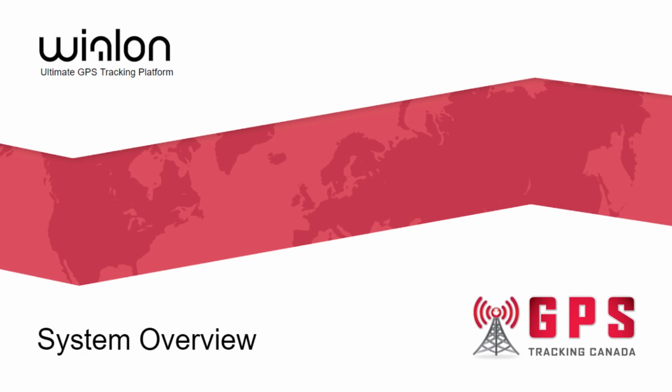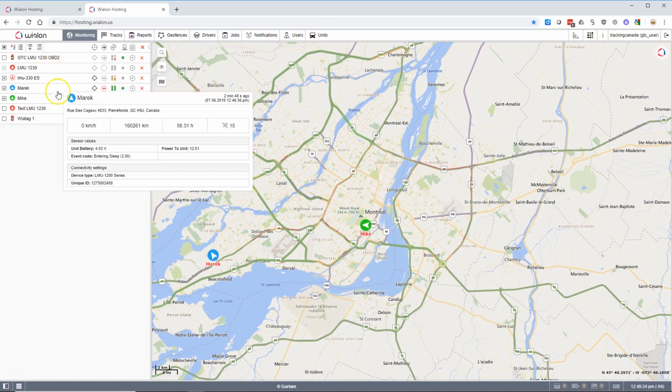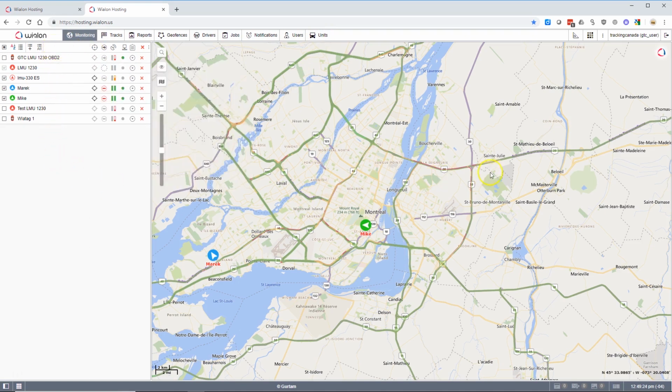Here's how it works. The Wialon tracking system is based on tabs on the top, so there's different tabs for different sections in the system. The left side of the monitoring tab will show your vehicles that you're tracking. The right side is based on the map.